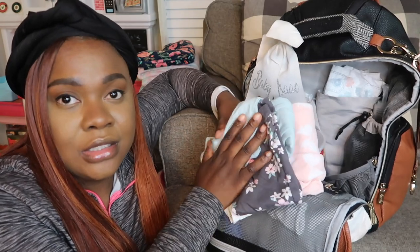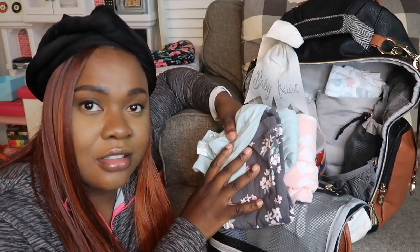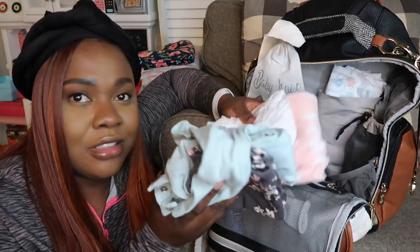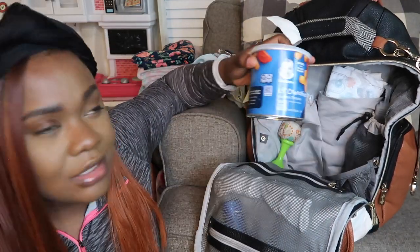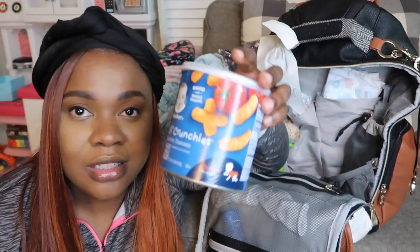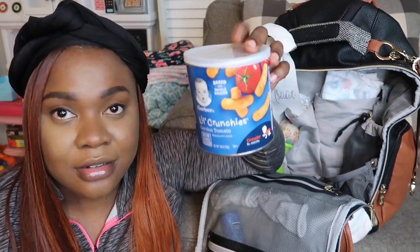I typically like to make sure that the outfits in here match the shoes that they're gonna be wearing for that day. For the most part, unless I really don't care if they wear shoes or not, I don't always keep shoes on them. Another snack that I keep in here is Puffs. I mainly only use these in the car seat because this is one of the main things Noelle knows how to grab out of her cup.